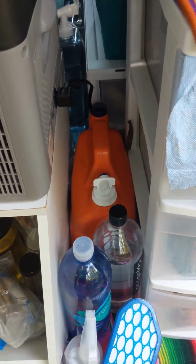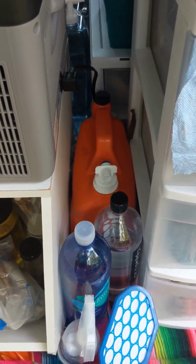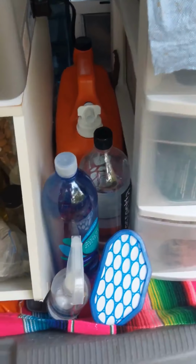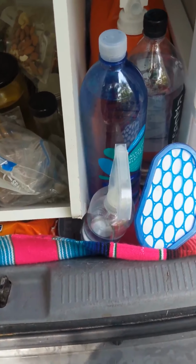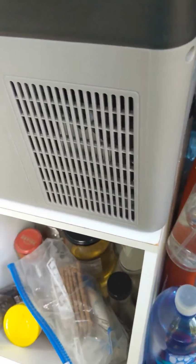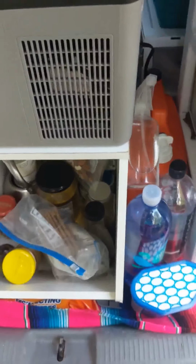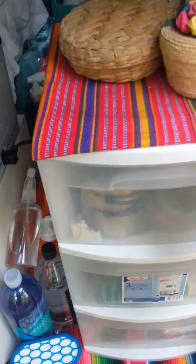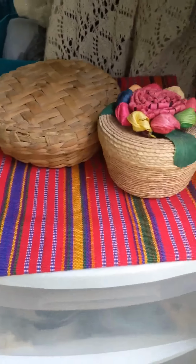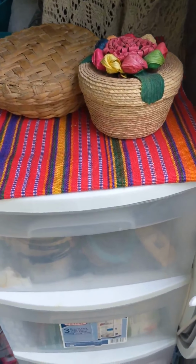I love those detergent containers. They're really good for holding water. My vinegar and water as well. You have to have that vinegar and water. It does marvelous things, including washing dishes. So I have my tea bags, packets of sugar inside of another plastic bag.